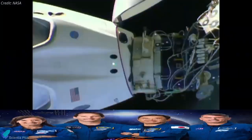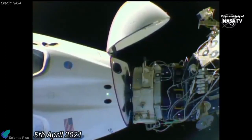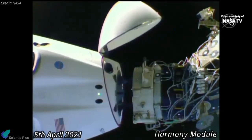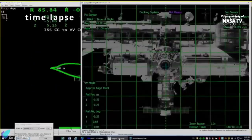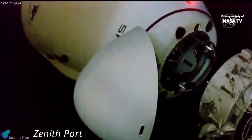to the station. 4 days before the Soyuz crew's arrival, on April 5, the Crew Dragon spacecraft Resilience undocked from the forward port on the station's Harmony module, moved out 60 meters from the station, and then shifted into position to dock with the module's Zenith port.